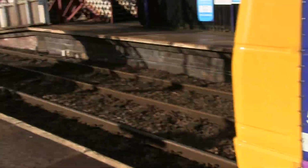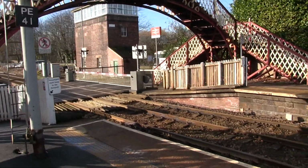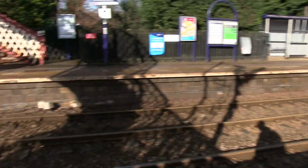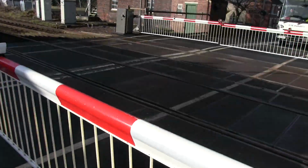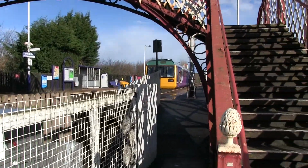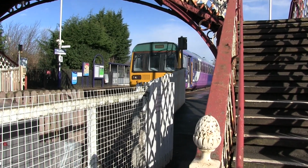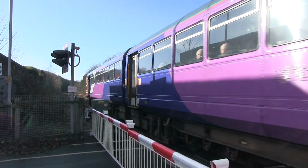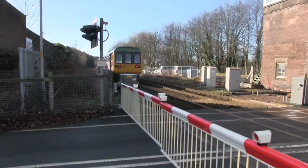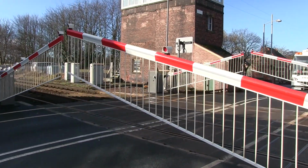Ooh, nice weather. Semaphore signals. And oh, we've got a semaphore here. Hey, this is quaint, very quaint. A 142. Let's watch it from the crossing, shall we? Watch the barriers raise. That's it, up they go.